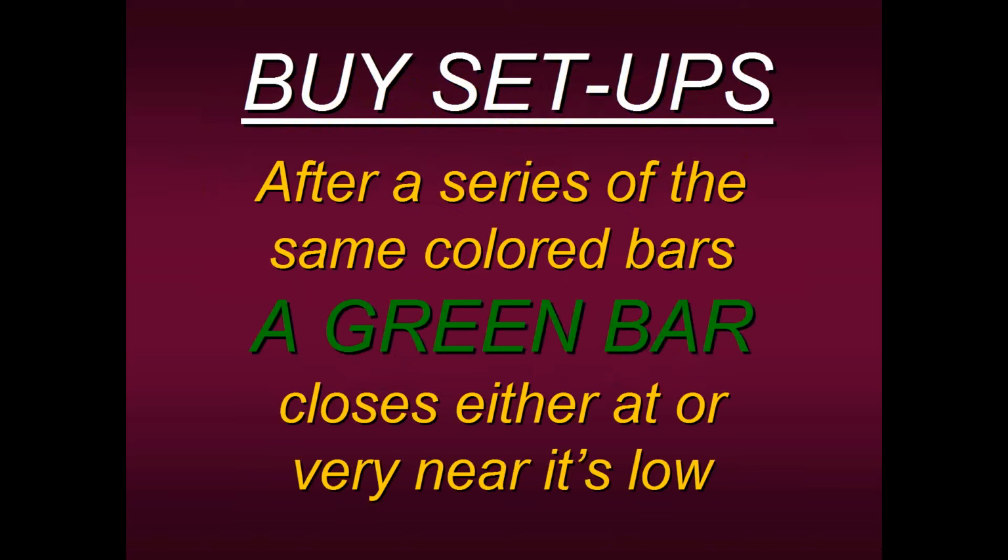All right, here are the rules. After a series of same colored bars, a green bar closes, either at or very near its low. All right, so what does this mean here if we look at this description here? Well, let's look at this example here on this generic chart. All right, someone looking at this would say, well, nothing really much happening here.